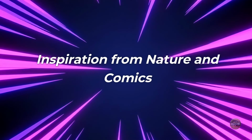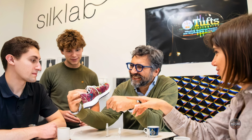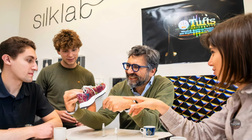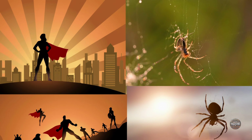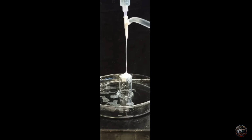Inspiration from nature and comics. Many of us have fantasized about swinging between buildings like Spider-Man. Now, this idea has moved closer to reality, thanks to the Silk Lab team at Tufts. Taking inspiration from both nature and superheroes, the team found that silk from moth cocoons could be transformed into a liquid material that solidifies instantly when expelled from a needle, forming a sticky fiber.